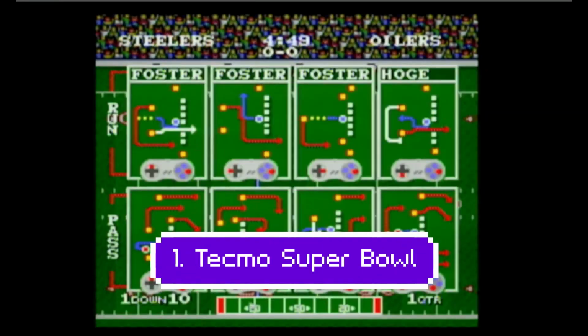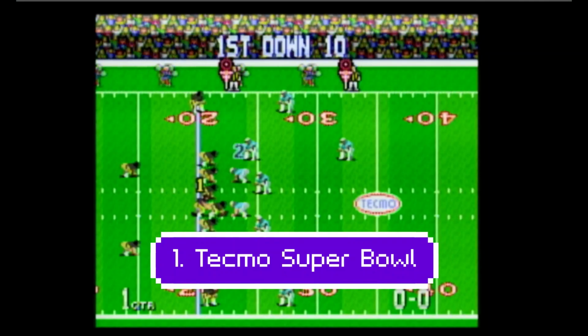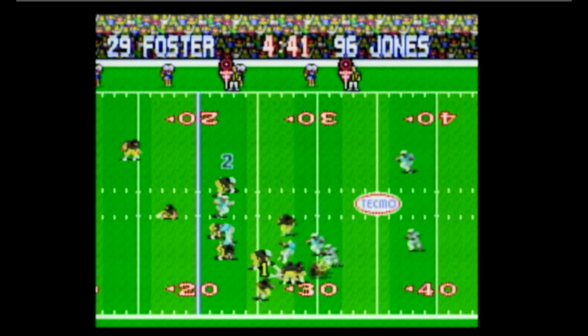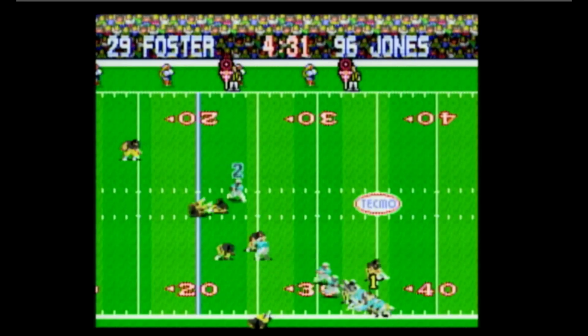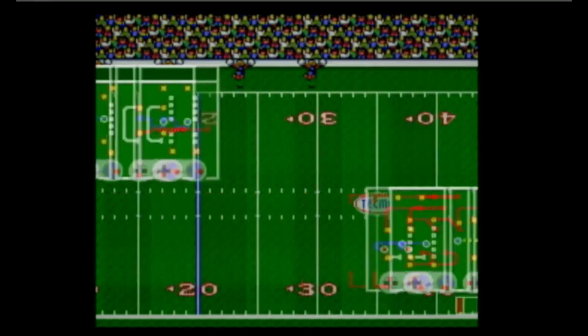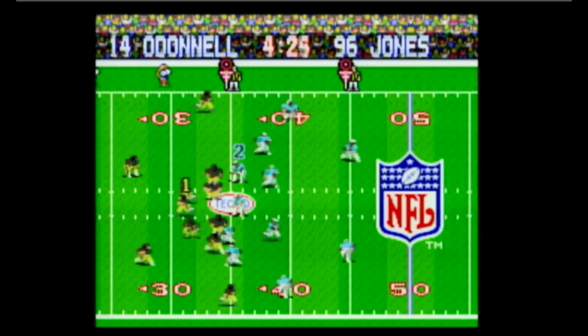So first is Tecmo's Super Bowl. Tecmo's Super Bowl is my favorite football game ever made, hard stop. The NES version gets a lot of the hype, but it's really just as good, if not better, on the Super Nintendo. This version doesn't have a dominant player like Bo Jackson, but it does have the cinema scenes and music you'll love, and might actually be a more balanced game than its older brother because of it.